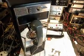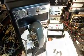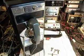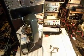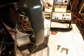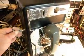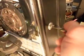Brian has the card that goes right here, so we're not worried about that. He's going to install that later when he gets the telephone back. So what we're going to do now is take the T key and just place it in place. And I'm going to take the body key, and right over here is the lock.